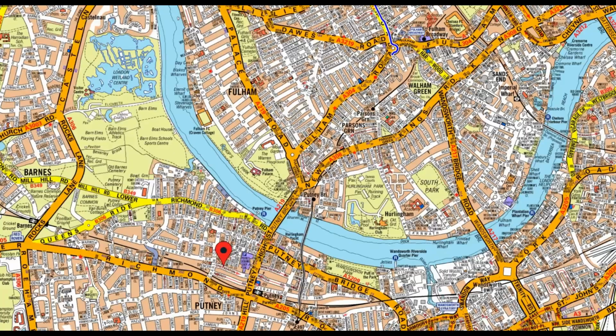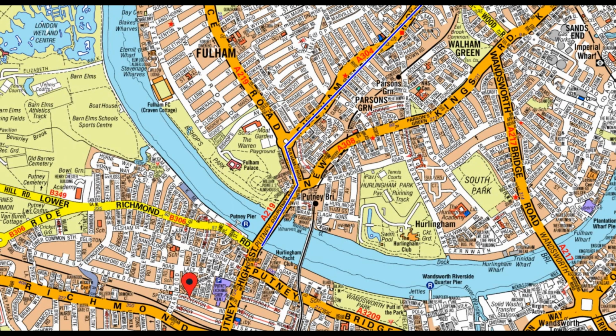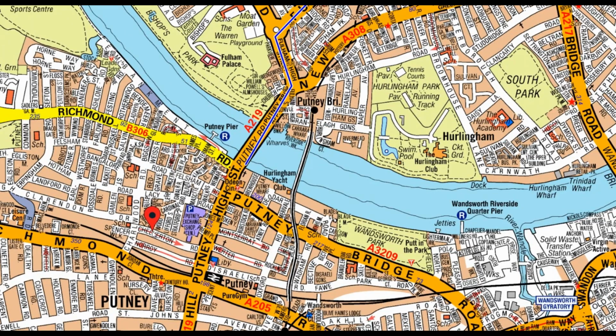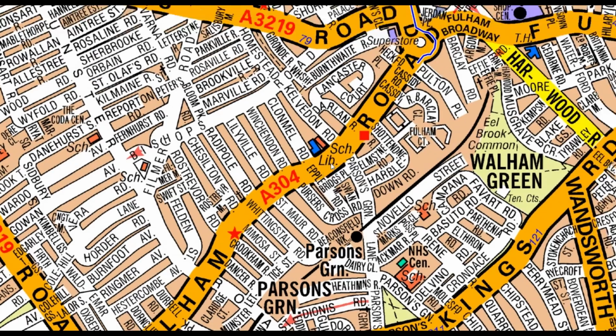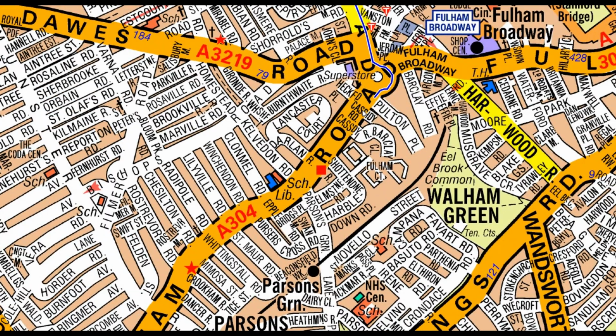Our next plan is just to go down Fulham Road and then come onto Putney Bridge, which is right here, and then eventually we'll work out how to get to our end point. Okay, so let me undo and zoom in. Remember, I'm going downwards, so it's actually my right hand, yeah?